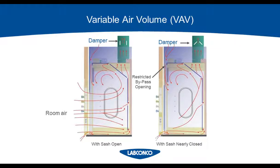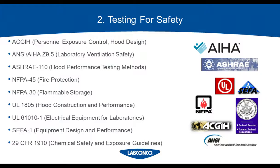And most large-scale systems are on a variable air volume system. So those kind of give you an idea of the types of systems and the layout. So testing for safety is what we'll get into next. And again, we go back to the standards.